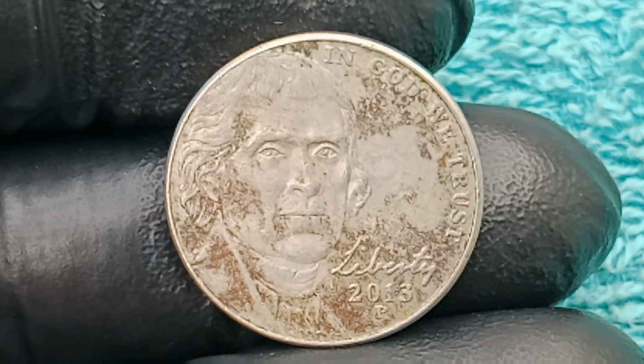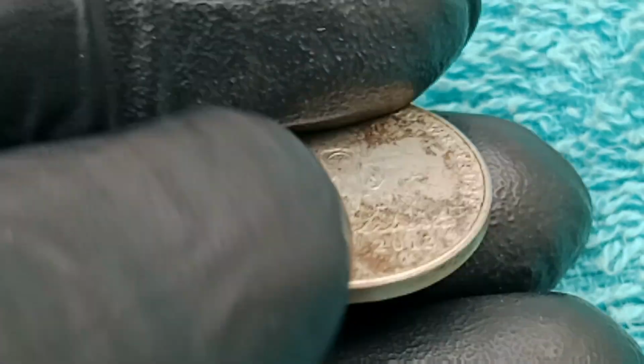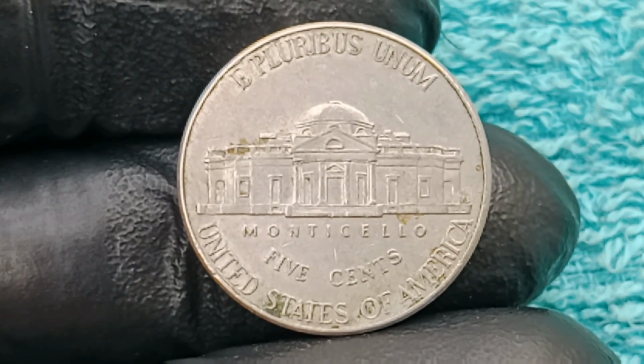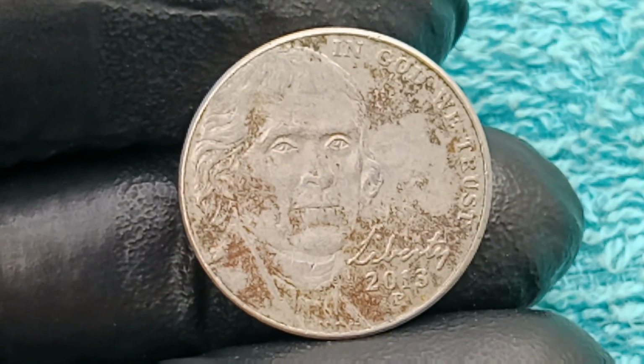Others suggest the coin could have been part of an internal mint trial for special planchet materials, giving it unique magnetic properties that make it slightly lighter and more reflective than a regular nickel. The coin's microscopic details reveal clues that deepen the mystery.